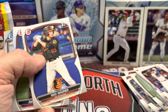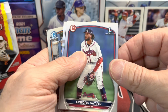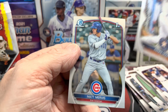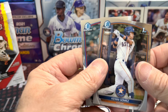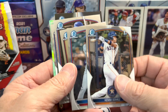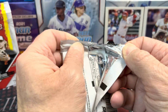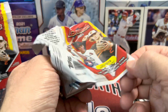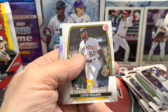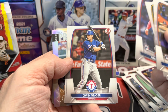So there's Brady House, 68 out of 100. Max Wagner, Tavares, and Blaze Jordan. And then we have another first, Gomez, and behind that another first, Mervis. So what's really cool, I saw somebody else open up a blaster box, and a lot of the first they're pulling out of there were position players, not pitchers. So that's a really good thing for the product, because the pitchers just don't sell the same as the position players, and they are obviously not as collectible, just in general.